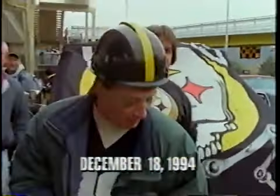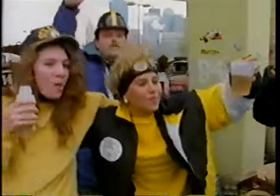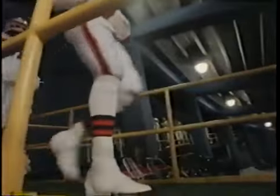Good afternoon, everyone. Here in Pittsburgh today, it's the Steelers versus the Cleveland Browns. The big showdown today, the Steelers with a chance to wrap up the division title and the home field advantage in the playoffs. The Browns coming in tough for sure. Deck the halls with Modell's meatballs.